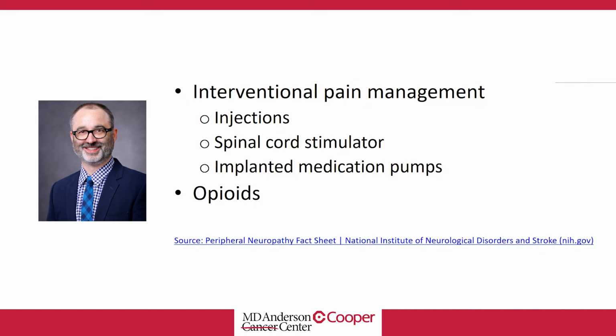And then opioids. When I can, I try to avoid prescribing opioids for patients with neuropathy. But sometimes the pain is very severe, and that's what we have to do. We all know some of the issues with opioids, including dependence and addiction, among the other side effects that you can get from taking opioids, especially over long periods of time.